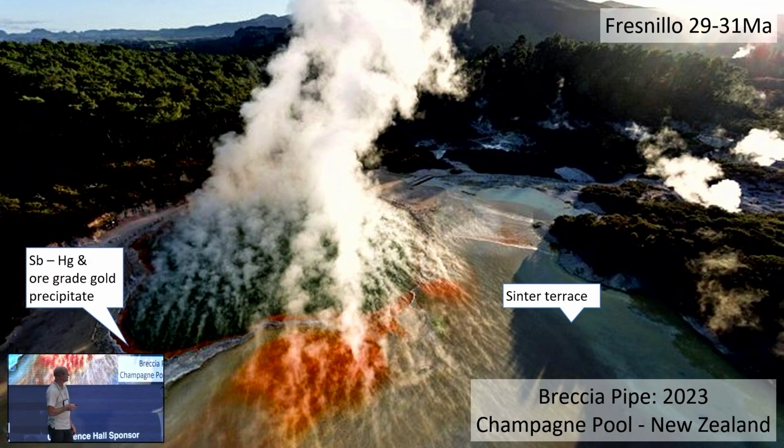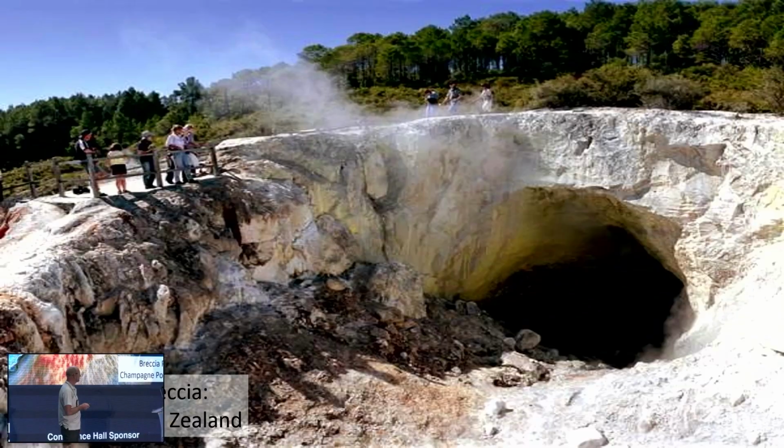And just to show you that this one, that red stuff on the outside of it is an arsenic, mercury, and high-grade gold precipitate. There are samples of that that are up to 90 grams. The thing is, we can't mine it because it's boiling. It'll blow you out of the ground. The temperature of that lake is about 95 degrees, and it's called Champagne Pool because it's pink and it effervesces from all the dissolved gases in it.